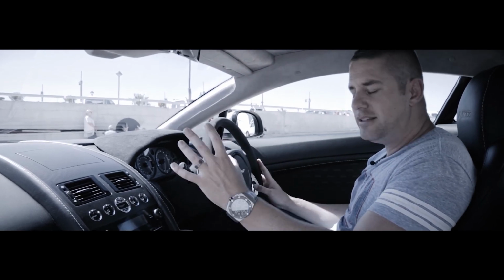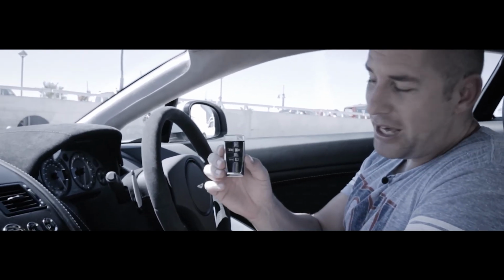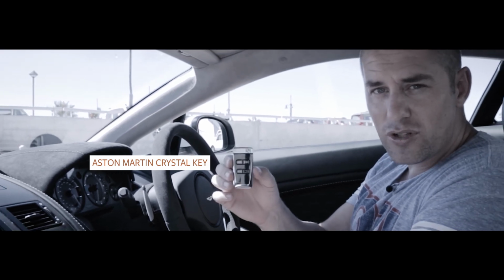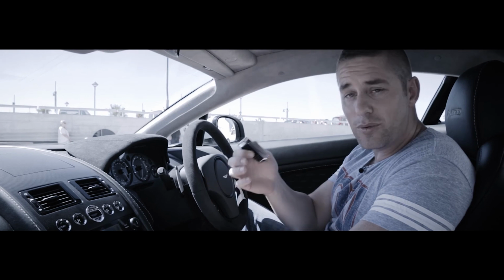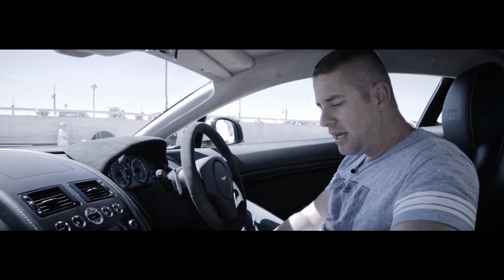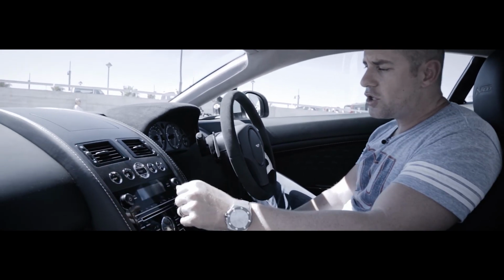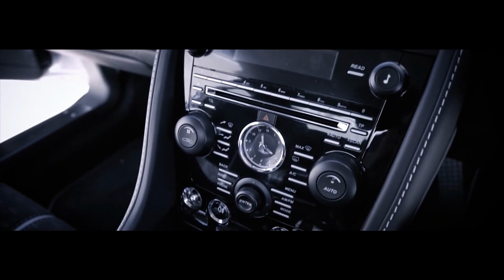A very nice interior piece that I like is called the Crystal Key. Now, the Crystal Key is part of Aston's philosophy in terms of feeling and getting the emotion out of your car, and that's exactly what they've done with this amazing little piece. Small touches make all the difference. We've got, obviously, not the manual version, but anything you need to control on the car runs right over here, from your sport, reverse, neutral, and drive modes.